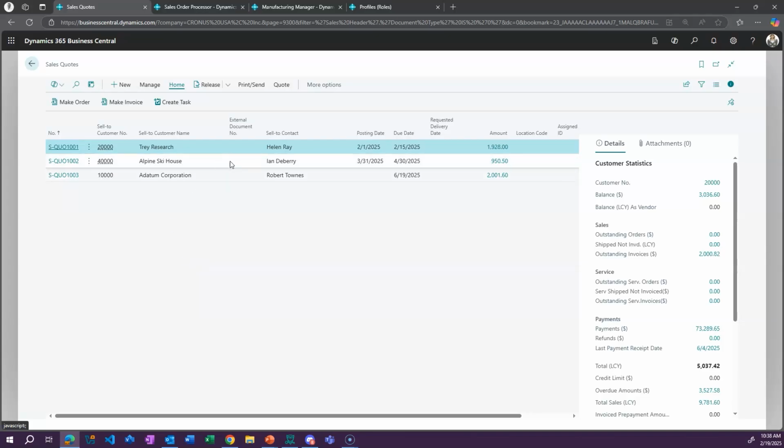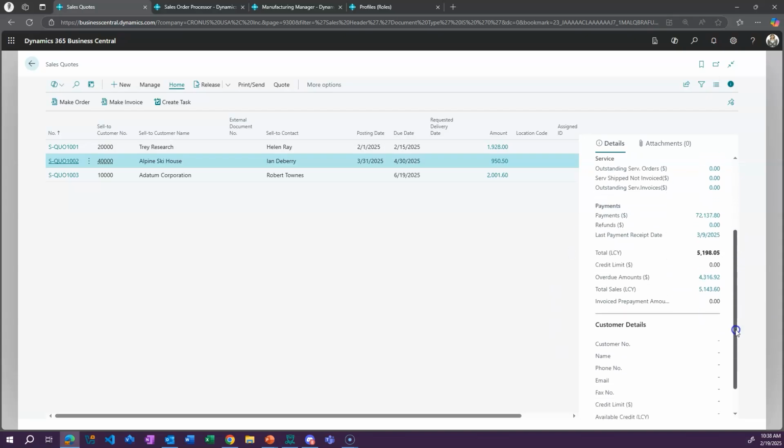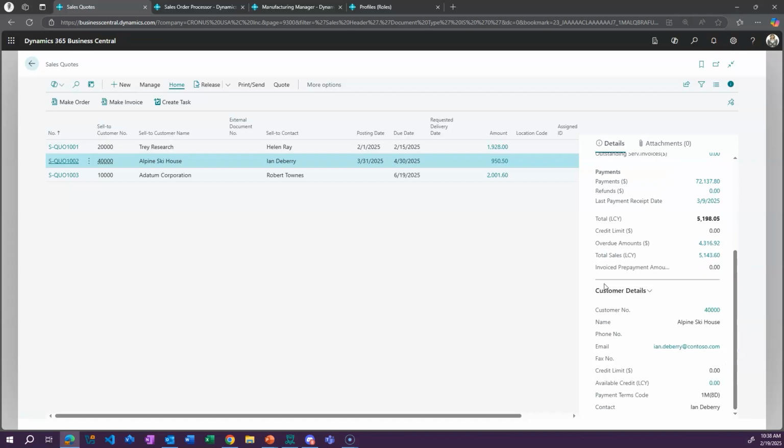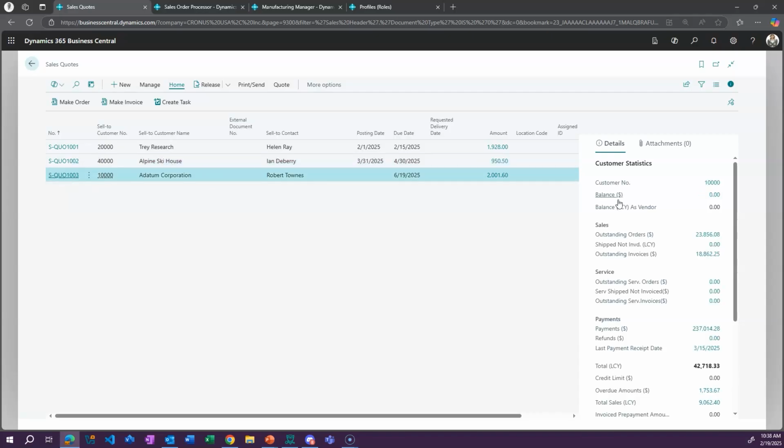And if I highlight any one of them, you'll see down on the right here, this details section contains what's called a fact box. And you'll see these in the system. There are actually 2 fact boxes. There's a customer details fact box and a customer statistics fact box. And by clicking on it, I'm bringing up information, in this case, about Alpine Ski House. If I click on this A-Datum Corporation sales order, I'm bringing up information about A-Datum.